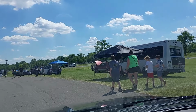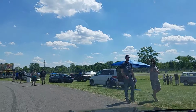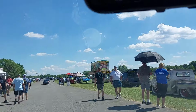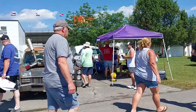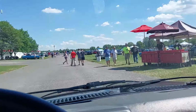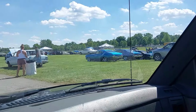Ugh. This thing is crazy. Anything and everything you can imagine in the way of vehicles, four-wheeled vehicles, comes out here for this.